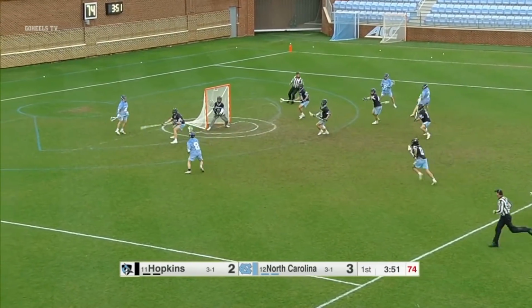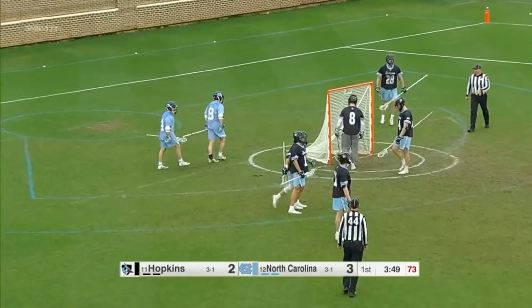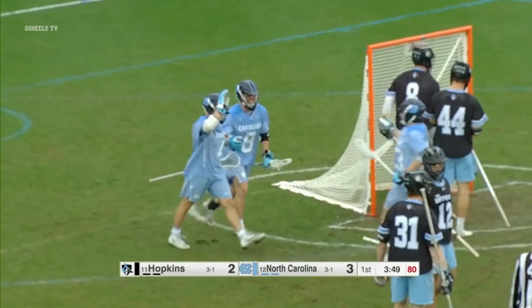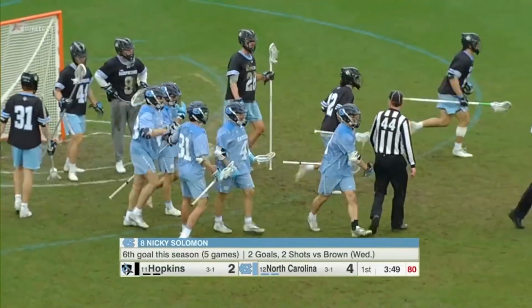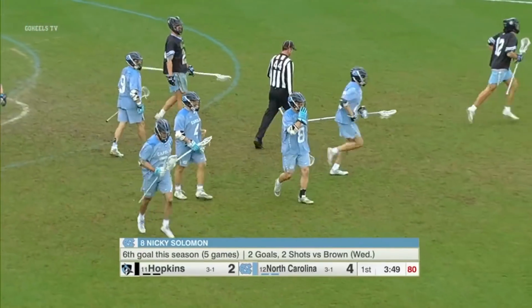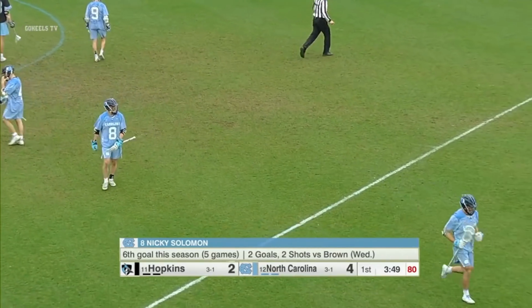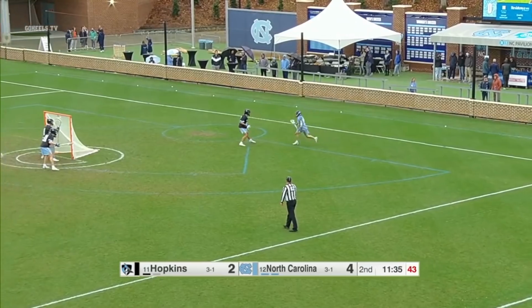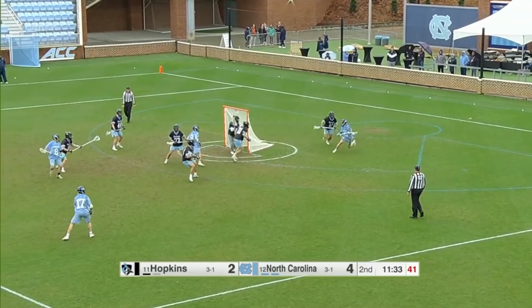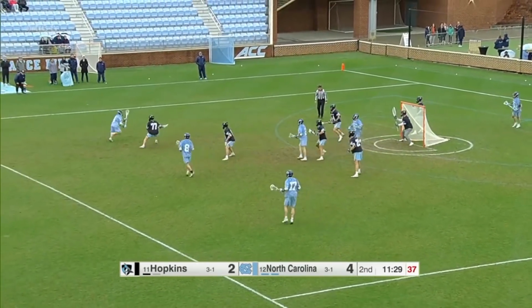Zach Tucci off the faceoff win, sliding on the turf. There's an open shot for Nicky Solomon. Off the feed from Chris Gray, Carolina responds right away. It was Solomon to Gray last time. That time UNC replacing so much in that midfield group. 370 combined career points from their starters last year.